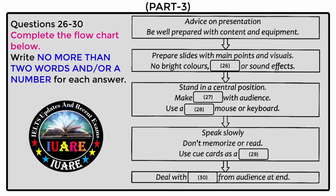On the actual day of the presentation, there are a few important things to remember. First, think about where you stand. It's vital that you position yourself centrally and make eye contact with your whole audience. Don't forget the people sitting at the sides. If you smile and look friendly, it will make your audience feel relaxed too. And don't fidget and move around too much. It can be very distracting.